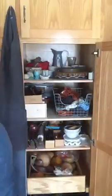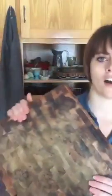Cutting boards. Cutting boards are really great. Like I said, we use and abuse everything in our house, but these cutting boards that I have, you can use olive oil to keep them looking nice. Whole Foods carries natural paper. Yep, yeah, for sure, they do. And sometimes you can get it at Sur La Table too.